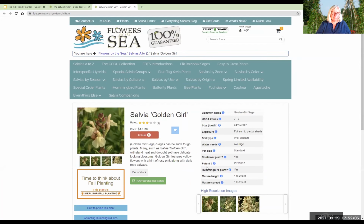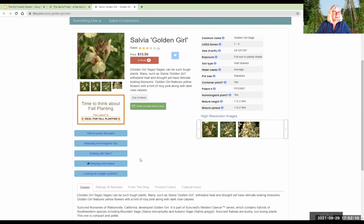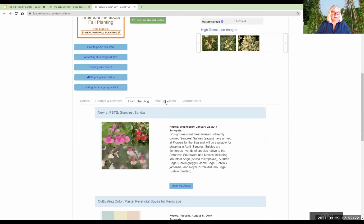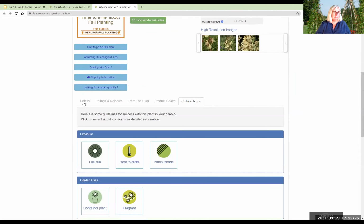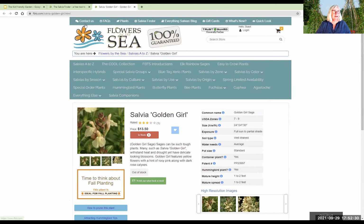And exposure, soil type, pot size, mature size. Wow, it sure gives you great information. Notify me when it's in stock. You can even buy them here. Dealing with deer from the blog, ratings and reviews. It doesn't look like a simple thing to look up on the Salvia Finder. So we will get back to you on that question.